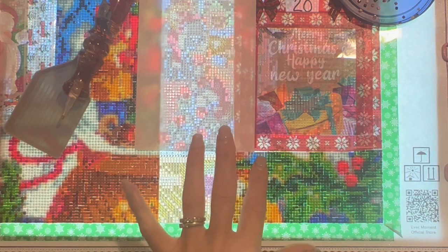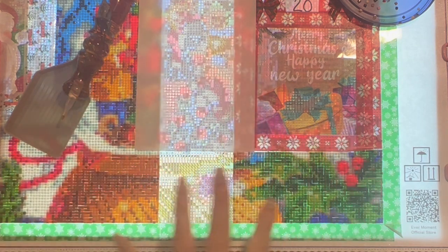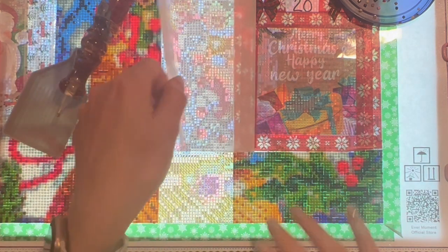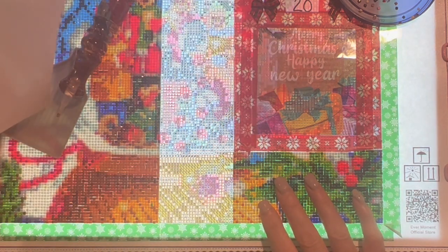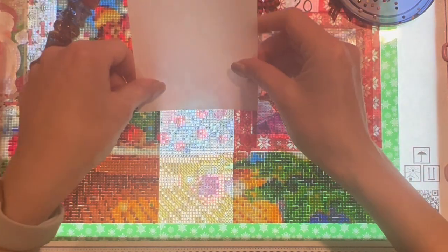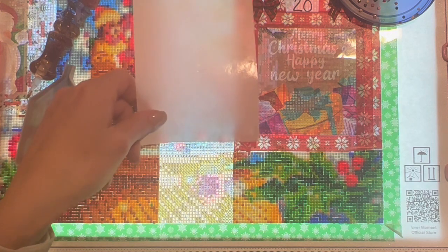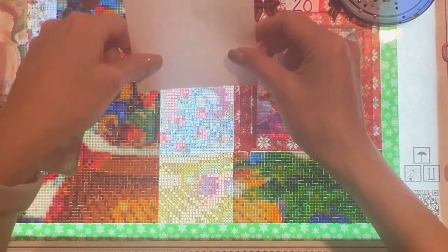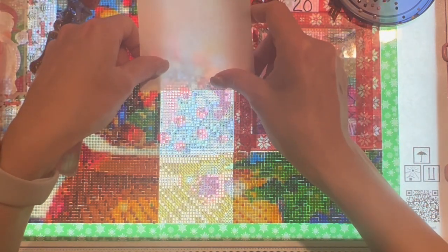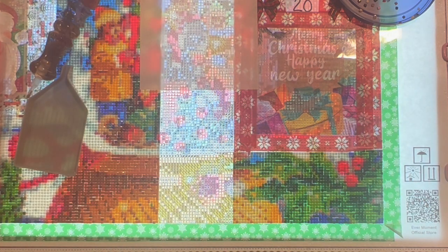Part here, and there we go. And I moved this over. I guess I'll move it up. I figured it would be faster if I just stuck with this. I'll go to here. Okay. I'm gonna do this section and then this section. Enjoy the music.